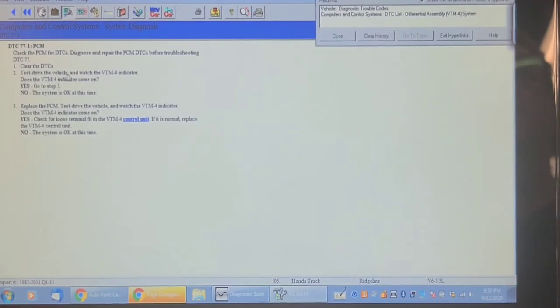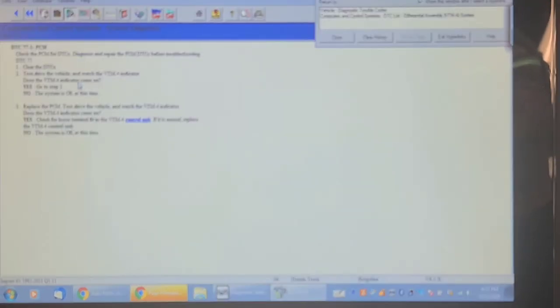Test drive the vehicle and watch the VTM4 indicator. Does it come on? Yes, go to step 3, replace the PCM. Just like that. Three steps. Light comes on, change the computer. Wow. Check for loose terminal fit in the VTM4 control unit. If it is normal, replace the VTM control unit. Wow.